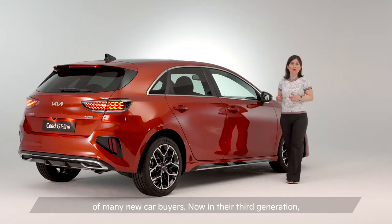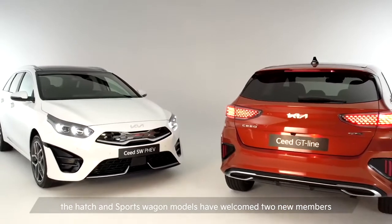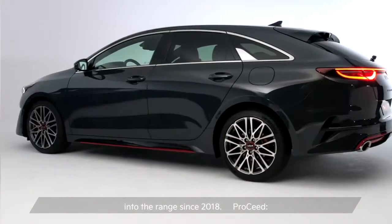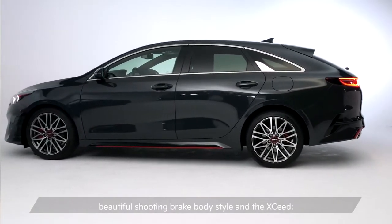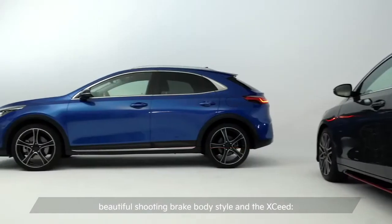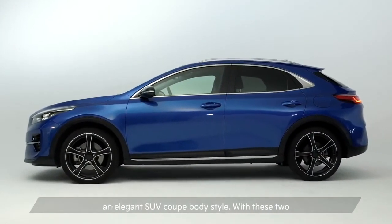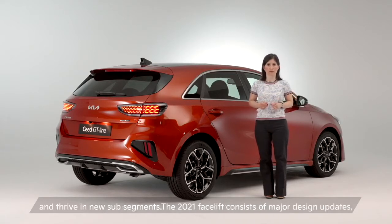Now in their third generation, the hatch and the sports wagon models have welcomed two new members into the range since 2018. Pro Ceed, the only car model from a mainstream brand to offer a beautiful shooting brake body style, and Exceed, the distinctive and stylish urban crossover with an elegant SUV coupe body style. With these two new entries, Kia has managed to establish itself and thrive in new subsegments.